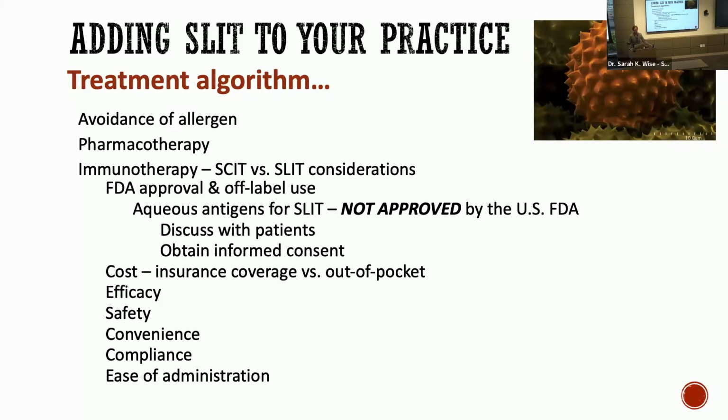What I talk about more is people will ask, what's the chance I'm going to improve? And overall, somewhere around 80% of patients on immunotherapy, or even a little bit higher, relatively similar to sinus surgery, get better on immunotherapy. So I tell them that I would say about 80% of people get better.